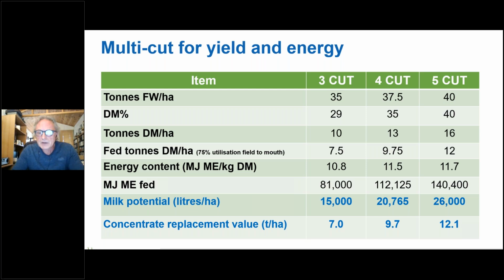We can see here from the same set of farms, 3, 4, and 5 cut systems, what we tend to see, as we said originally, is an increase in the dry matter yield per hectare that we get, and a higher energy content. So you look at the energy content there, there's a line that says energy content megajoules ME per kilogram of dry matter. We tend to get when we're multi-cutting on average over the season about a 1 percentage point increase in the megajoules of ME that we get per kilogram of dry matter. And that's what is driving the benefit, really. So if we look at the tons of dry matter per hectare produced, 3 cuts, we got 10 tons, 13 and up to 16 for 5 cut system.